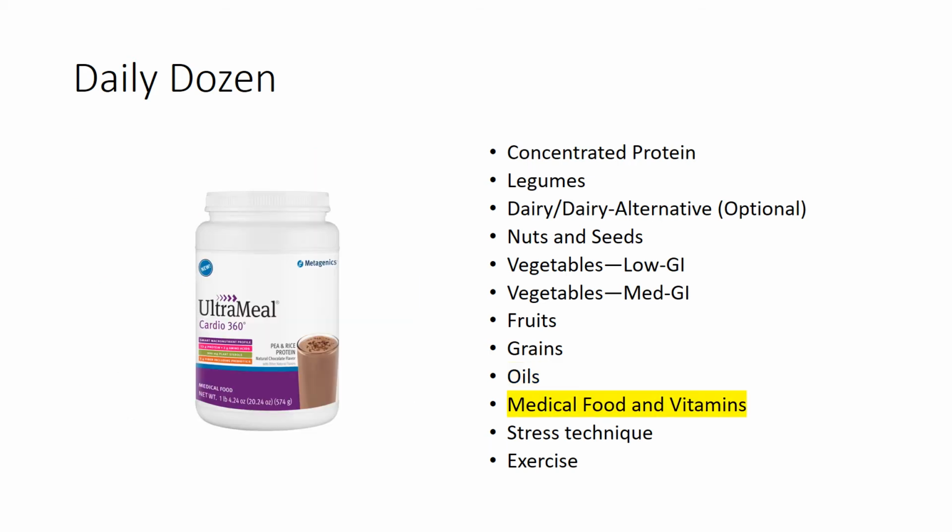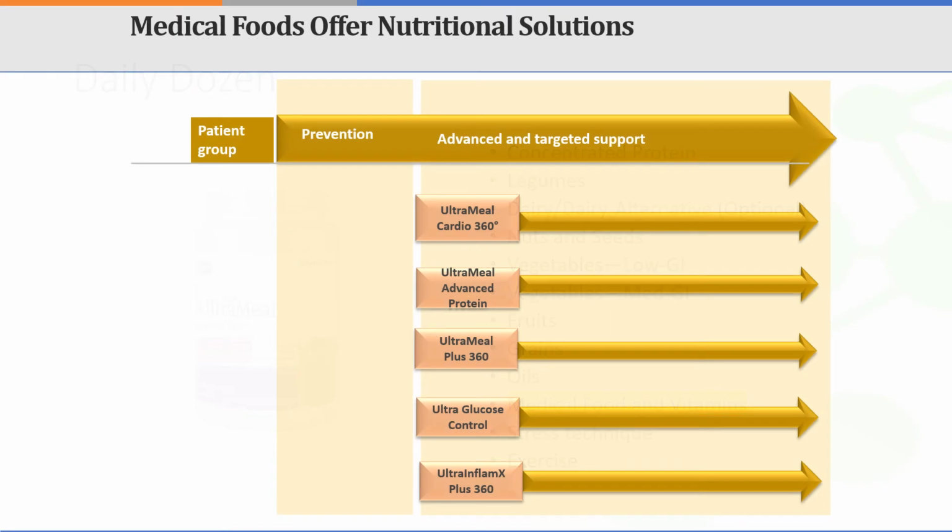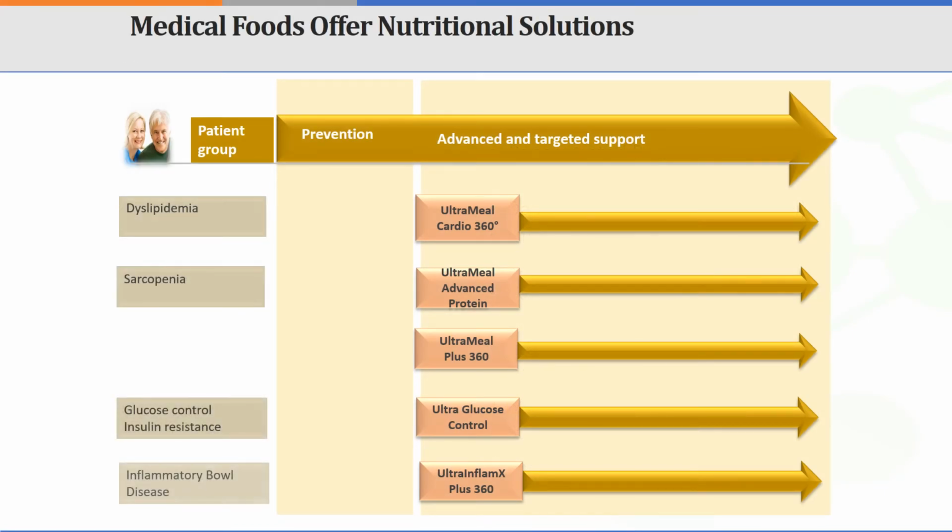Medical foods are the next group that I would like to talk to you about. And I don't want you to neglect using a medical food on the 7 Systems plan. They will speed up your progress tremendously, and I'll talk more about this in a coming video. There are several different kinds of medical foods, and the specific problems that you are trying to target, the system that you're trying to target, will help you determine which medical food you should be using.